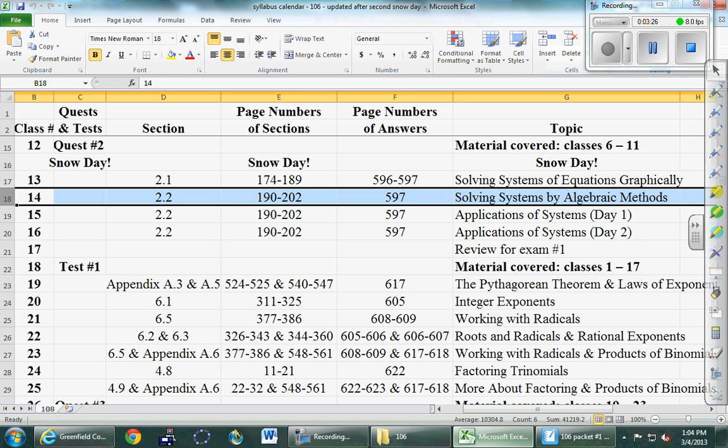And it's nice because, number one, you don't have to draw anything, and number two, as soon as you start drawing, you're going to be approximating the answer, and we're going to come up with methods here that are purely algebraic, which means there's no approximations. We're going to get the exact answers every time. And the next two classes, we'll talk about word problems, applications of systems.